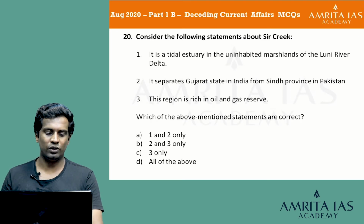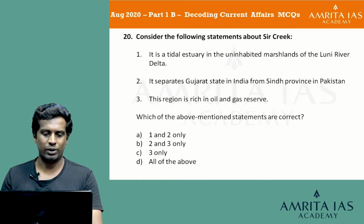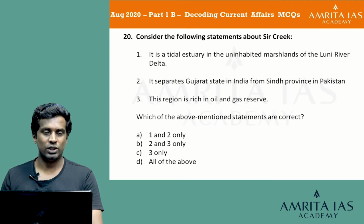Remove the first statement, you are left with option B and C, that is 2 and 3 only, and option C 3 only. Second statement, it separates Gujarat state in India from the Sindh province in Pakistan. Yes, that is absolutely true. The third statement, this region is rich in oil and gas reserve. Both options have the third statement. I would say that both of them are right, and I'd go with option B, 2 and 3 only. Let's look at the explanation.